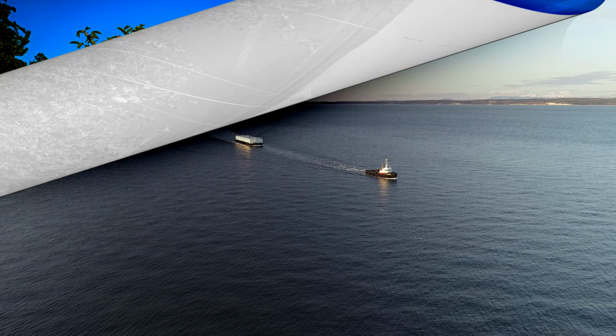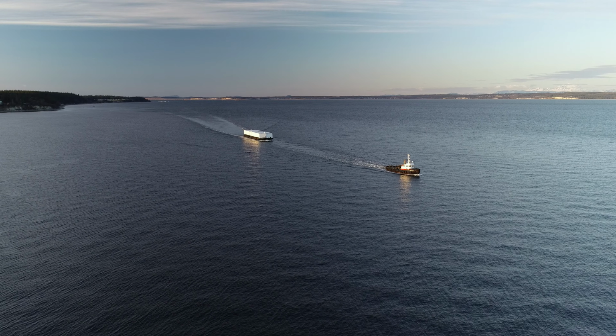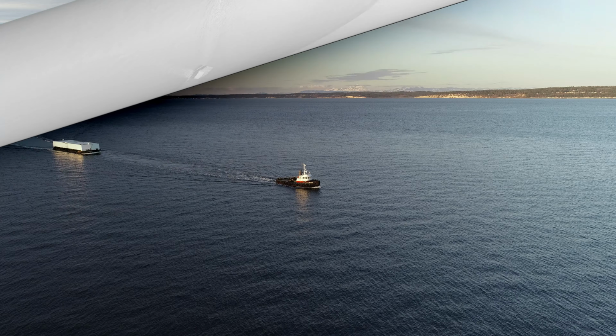And then this is the Admiralty Inlet, where the shipping lanes are. All of the cruise ships, the container ships, everything that goes in and out of the Puget Sound goes right by Port Ludlow.